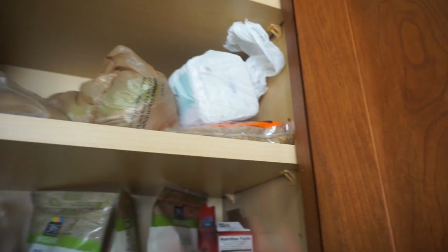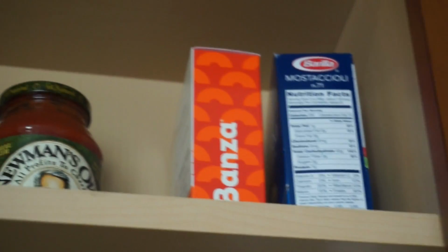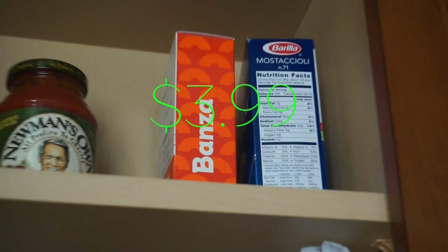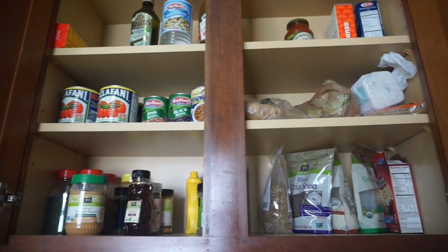And then I've got some rice crackers, which I usually dip in my, whatchamacallit, hummus. And then up there, because I can't reach, is some regular pasta and then some Banza pasta, and they are made out of garbanzo beans, so it's really high in protein. So that is pretty much it for the pantry.